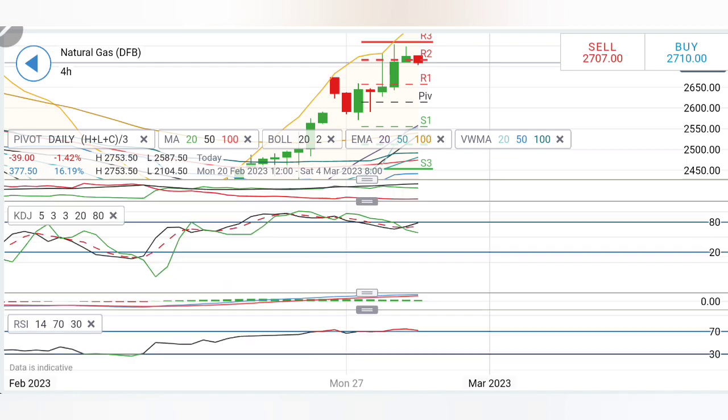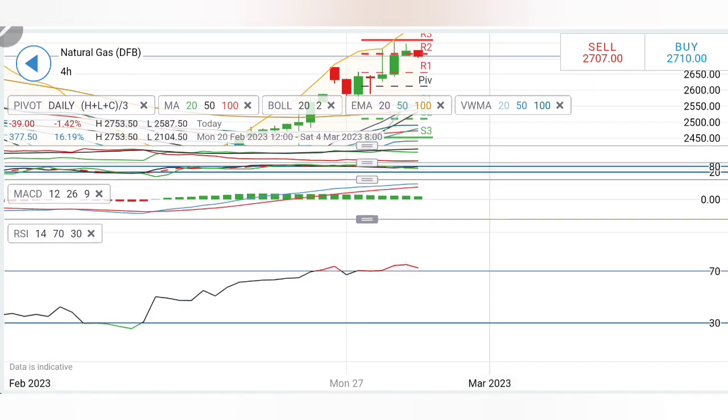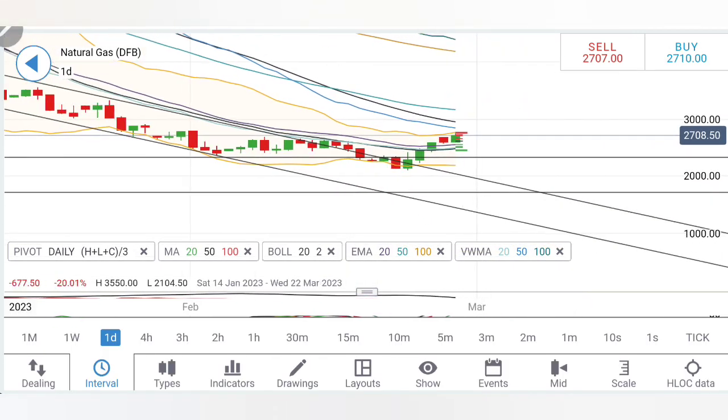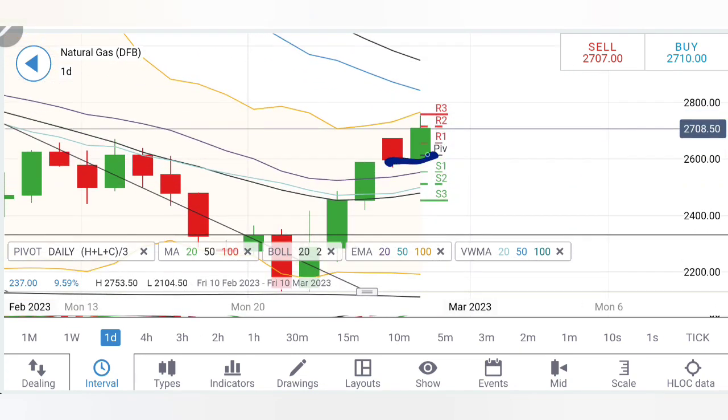Directional movement is bullish, stochastic is looking upward, the MACD is in green trying to converge, RSI is trading overbought here. And if you look at the daily chart, see, firstly the previous candle is coming with a good base, and now it is trying to leave a wick on the upside, which means once the new candle opens flat, tries to trade on the upside, we can see a good bullish move here.